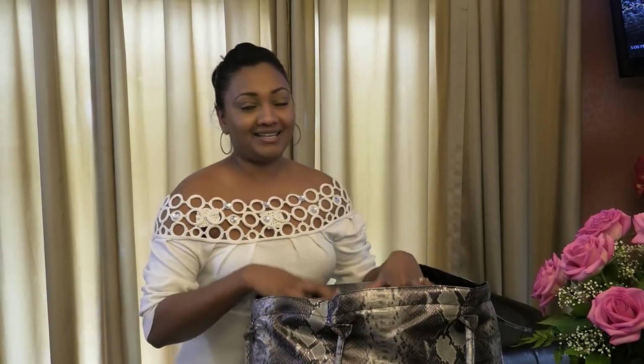So besides packing these things, there are some additional items you would want to carry. So let's start off. Now in the bag I have items for myself and I have items for the baby. The first item I have here is for myself, which is a robe.